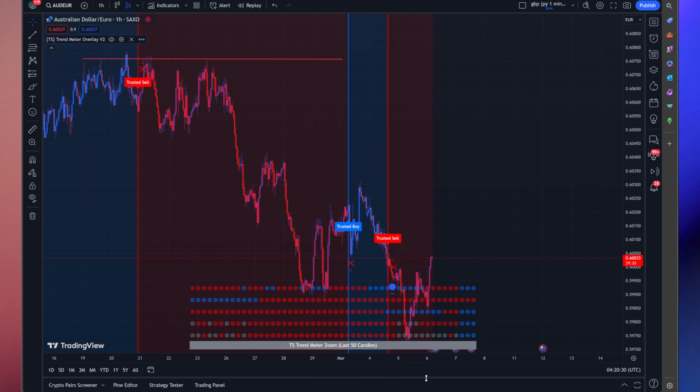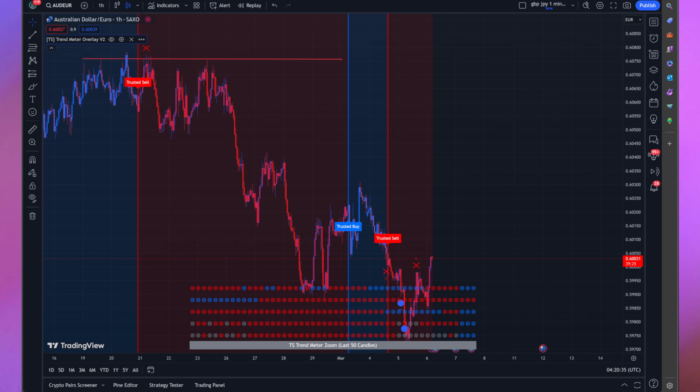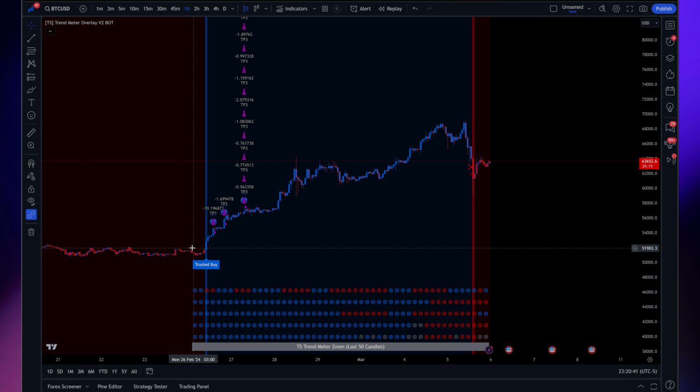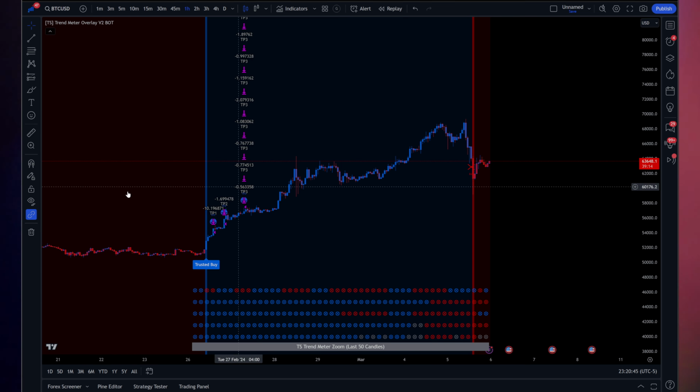And if you want to go ahead and get my settings for these specific tools, I actually have right now on BTC the backtestable version, which is the next thing that I want to show you. So on top of the V2 trend meter bot, on top of the trend meter overlay, you also have the trend meter bot.